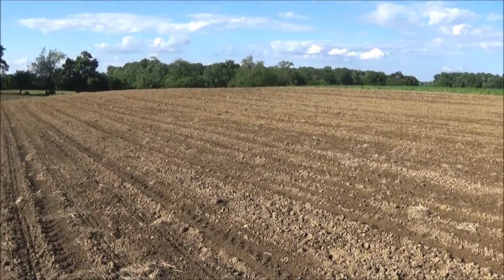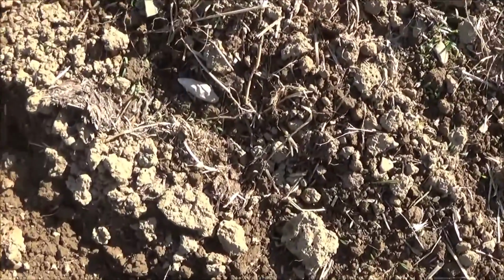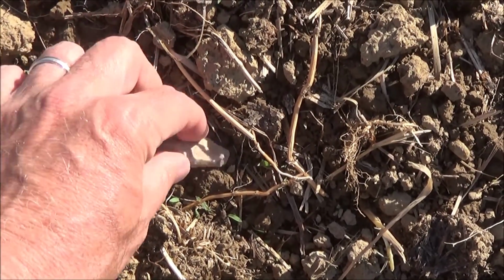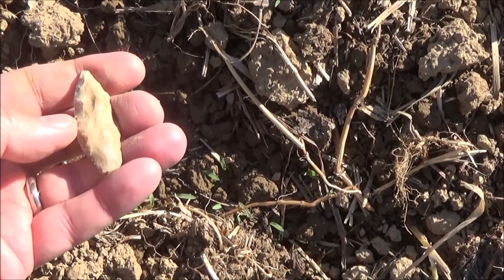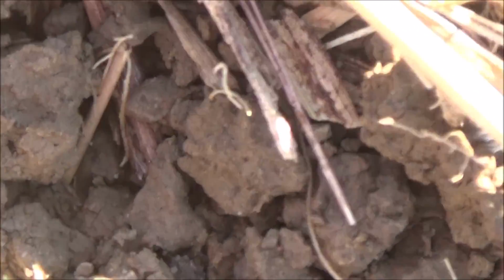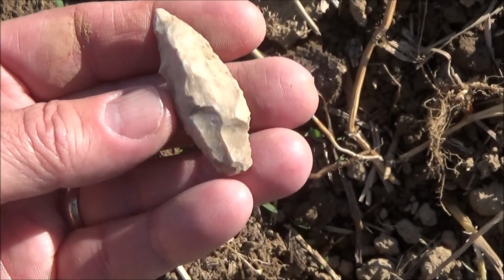Okay, I'm back. Well, that hill right there was supposed to produce something and didn't produce anything. But I think I finally have something decent here. Yeah. It's like an early Adena type point. This is definitely the nicer side. Whoops. Sorry, you guys. My camera's having a little problem when I'm zooming in.